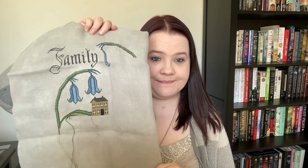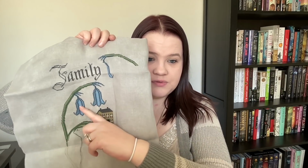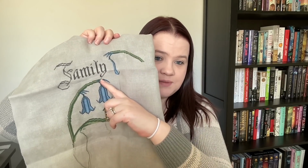You can see I changed Faith to Family, and everything's going to fit beautifully. If you're watching this and you're like, that's a really cool idea, I like that. This bow right here with these 2 bluebells, I shortened this section right here by 2 rows to accommodate the Y. The Y dipping down would have stepped into that.